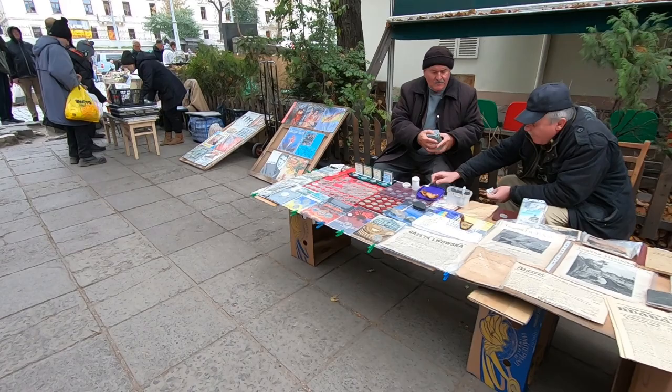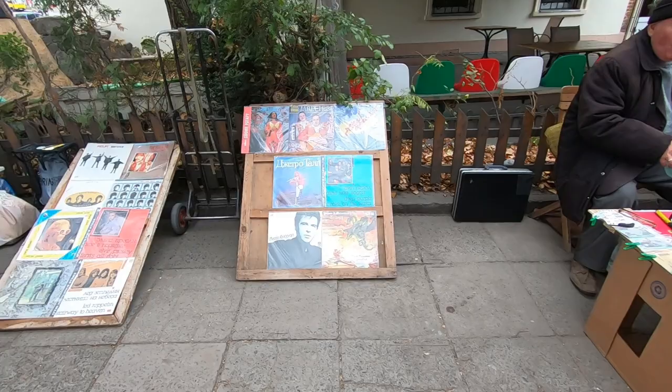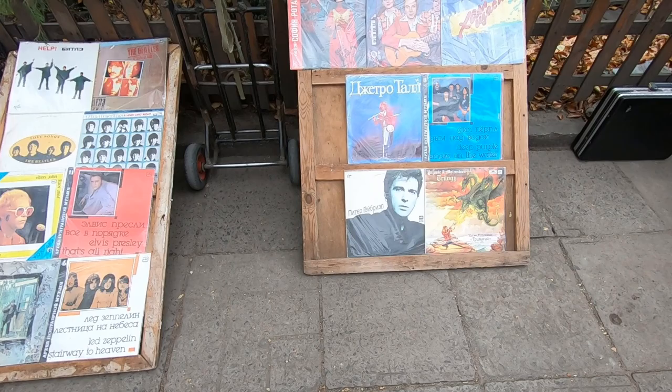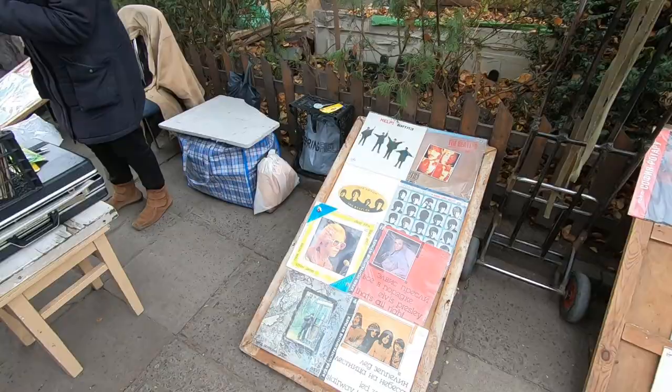A coin collection here. Peter Gabriel in Russian. Beatles. A stuck cat.